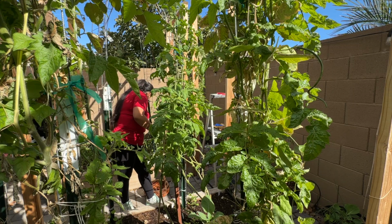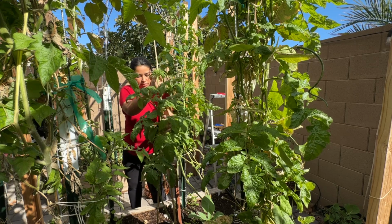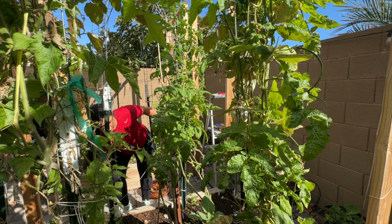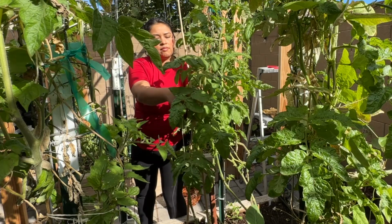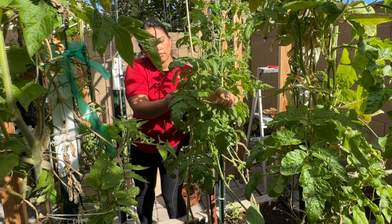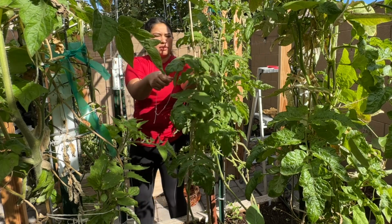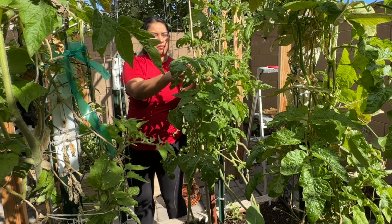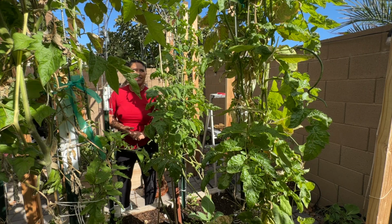And then I need a little bit more height. So I'm gonna put this one right here too. Okay, now I'm gonna start tying it up as well. There we go. And then another one up here. And that looks so much better. Okay, that looks fantastic.